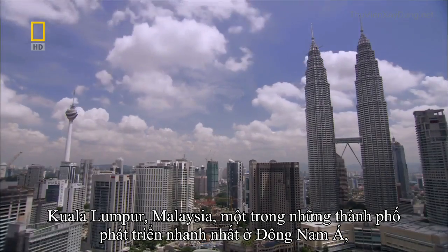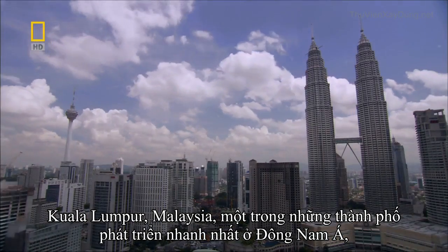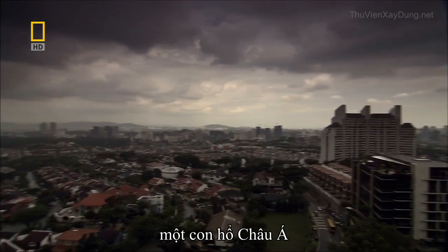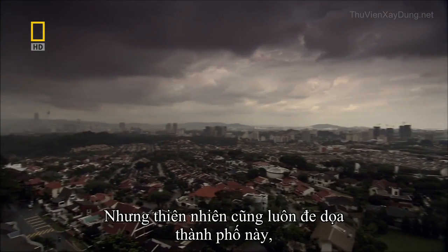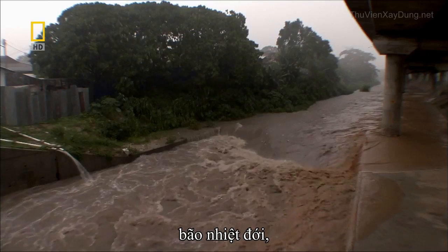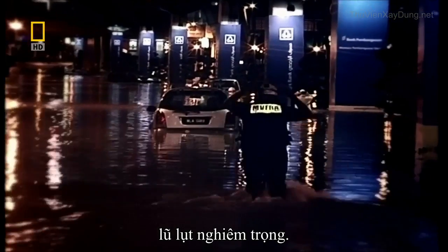Kuala Lumpur, Malaysia, one of Southeast Asia's fastest growing cities, a booming Asian tiger. But every year Mother Nature threatens to bring it to its knees. Tropical storms, raging rivers, massive floods.